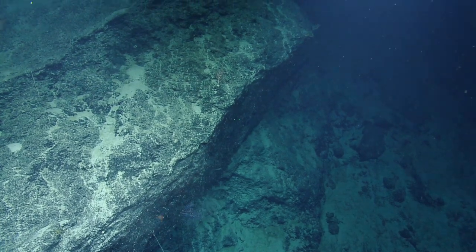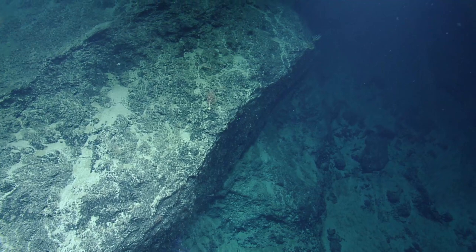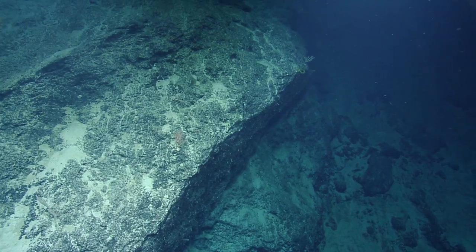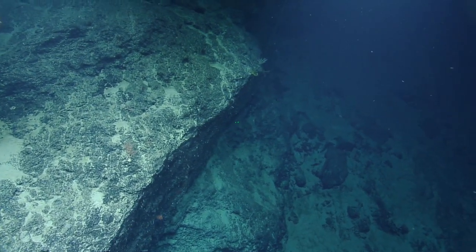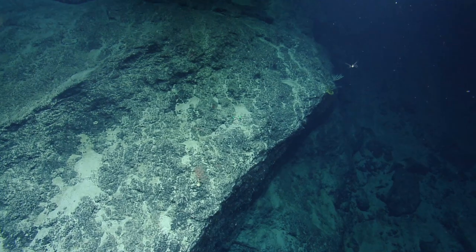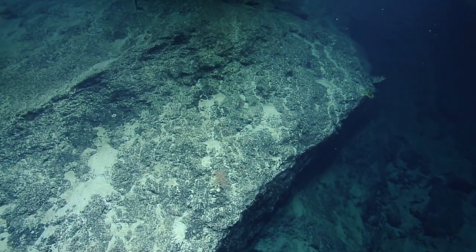That's another primnoid. Purple primnoid or Victor Gorgia? Victor Gorgia down there, and then this one looks like another prim. Actually, can we zoom on this, please? Yeah. That's looking a little more like Plexorid or Paragorgia. Squat lobster. Oh, there it goes.